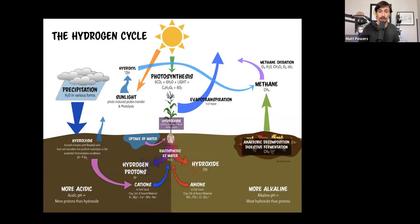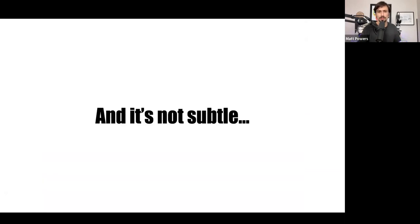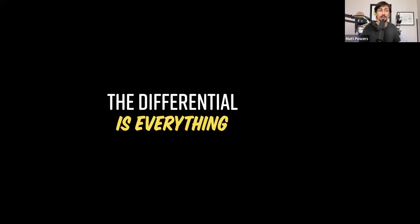That's energy. Okay. And for every 1% increase in soil organic matter, you're able to hold an additional 20,000 gallons of plant available water in the top foot per acre of land. So that's absolutely incredible. That means that all these things are synergetic. They're going to work together, and it's not subtle. It flips. It goes from wet to dry. It goes from pH acidic to pH alkaline, or the reverse, whether we're desertifying or repairing. It's a flip, not a gradual change. The differential is everything to nature, and so it reinforces it.